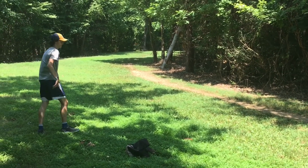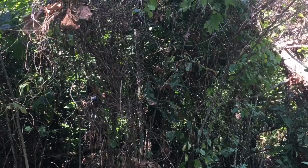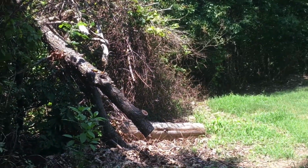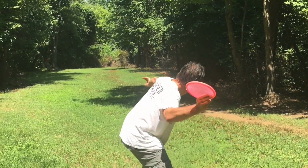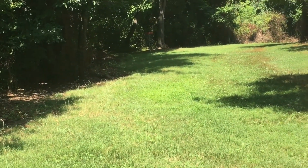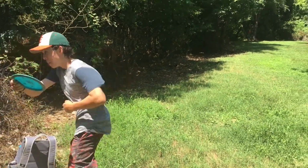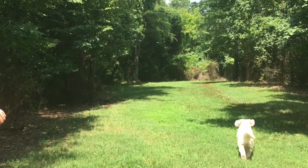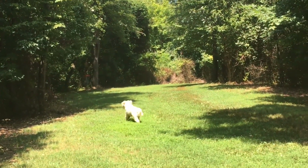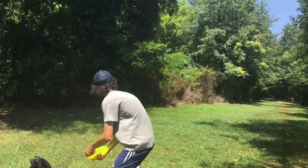I got through the tree, luckily. It was a pretty thin branch, and I get a good amount of fade. Am I still in? Yep. Dad tries to go forehand here, but doesn't really get what he wanted and ends up by the short basket. Oh, that's what I was trying to do. Perfect, Matt places one beautifully with fairway driver right where he wants to be.